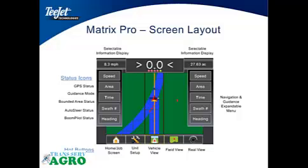Another really cool function of the new user interface is the ability to select the data that you view in these areas up at the top of the screen. Just by tapping that, the operator can choose to see speed, area covered, the current time, the current swath number, or his current heading in this pane up here. And identically on the other side, you have the same choice of data. So the operator can choose exactly which piece of information he wants to see there. I think that's a really nice functional improvement on the Matrix Pro.